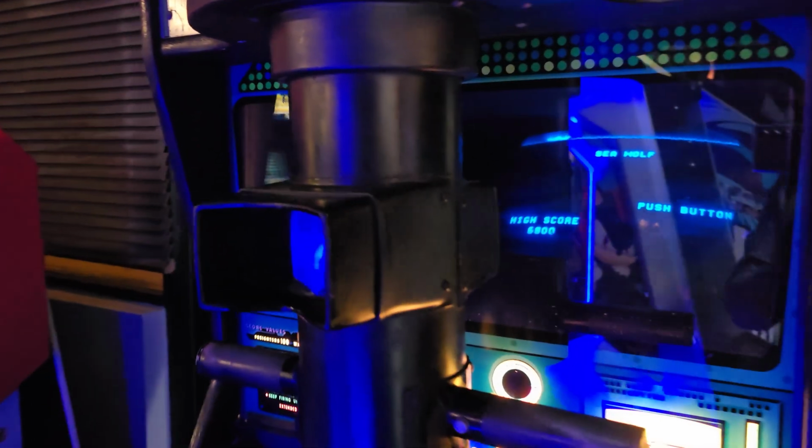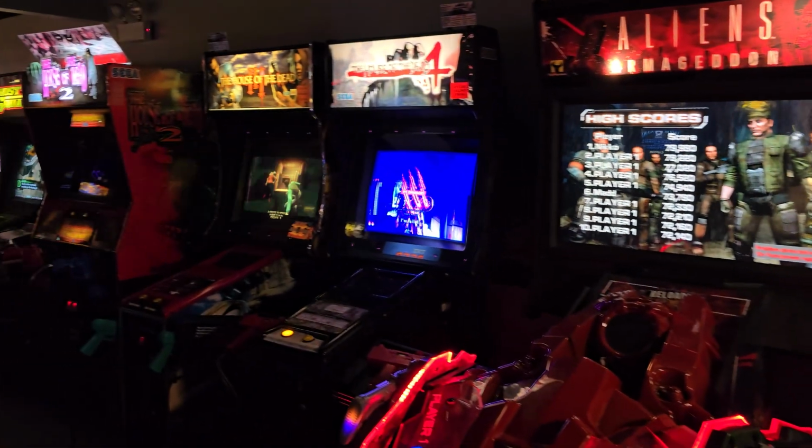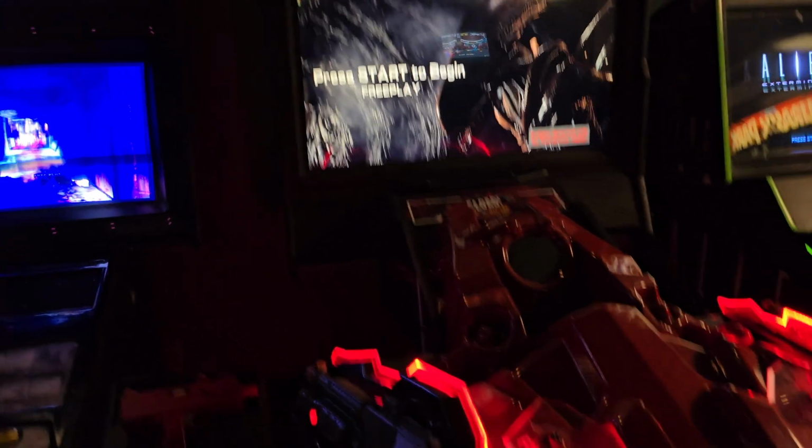Seawolf game has an actual periscope here you can look through. Look at that. All these alien games. It's crazy. House of the Dead. A lot of shoot 'em ups. Love it. That's crazy.